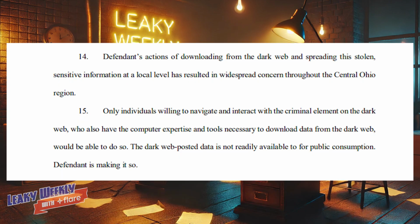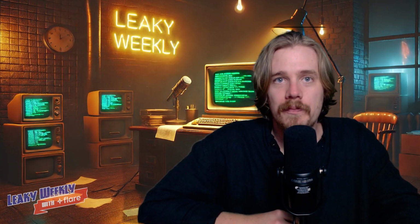So the complaint against Goodwolf reads specifically, "The defendant's actions of downloading from the dark web and spreading this stolen, sensitive information at a local level have resulted in widespread concern throughout the central Ohio region. Only individuals willing to navigate and interact with the criminal element on the dark web, who also have the computer expertise and tools necessary to download data from the dark web, would be able to do so."